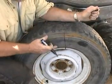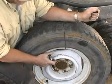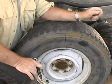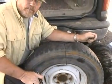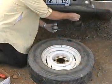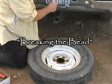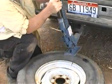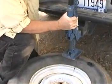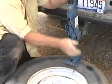What I want to do now is break the bead on this. In other words, I want to separate the tire from the rim, and I want you to see how seating a rim or seating the bead might be done in the field. I'm going to use the high lift jack to help me remove this tire from the rim.